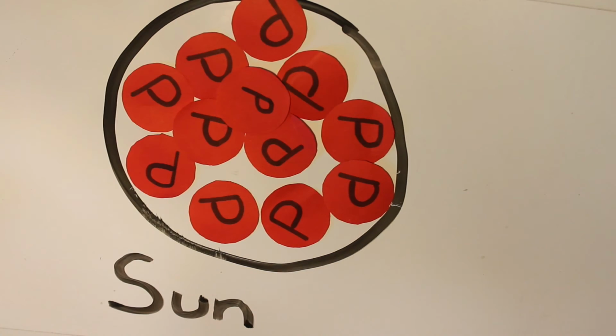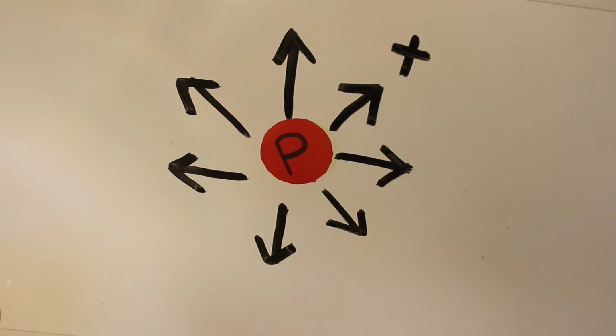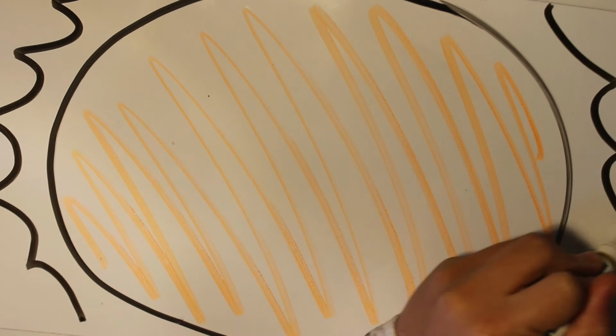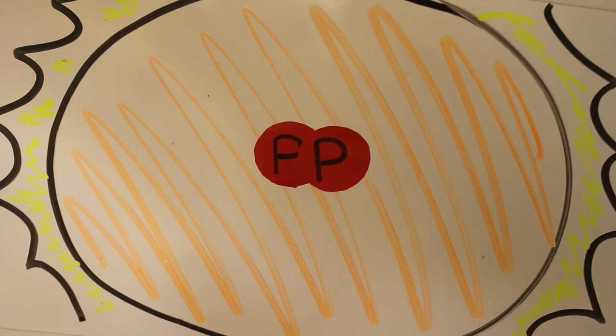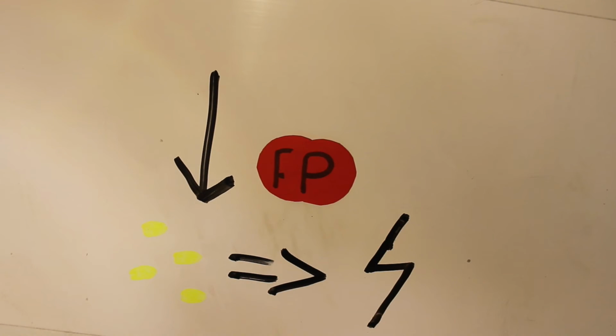Most of the Sun is actually made of protons. The protons repel from each other because of the electric field. They are positively charged. The Sun is so hot that the protons are moving quickly and they can't avoid the collision. When the two protons collide, they lose mass. The protons get lighter and the mass it loses is converted into energy.